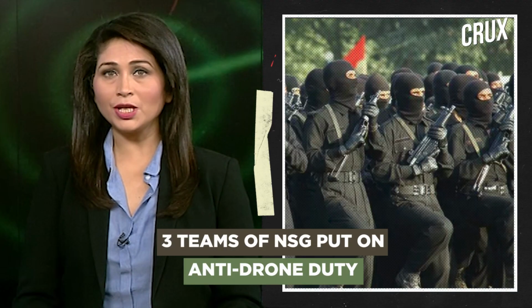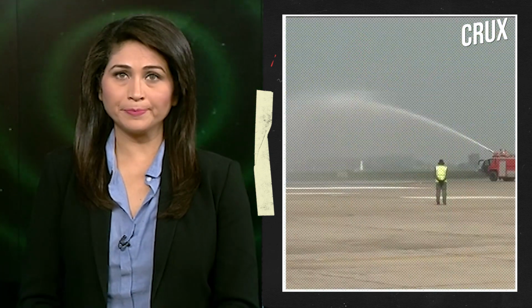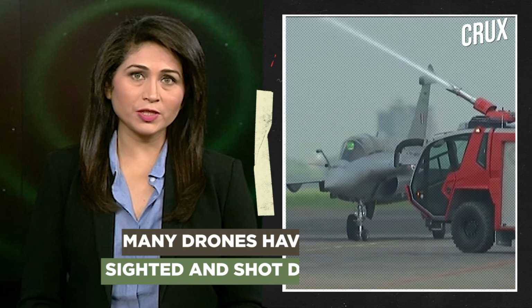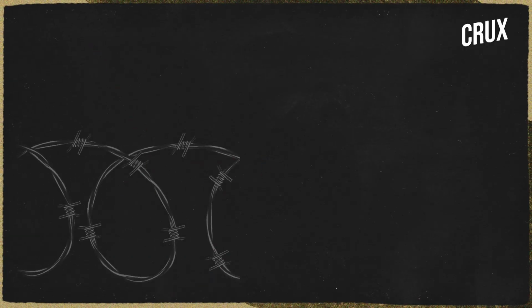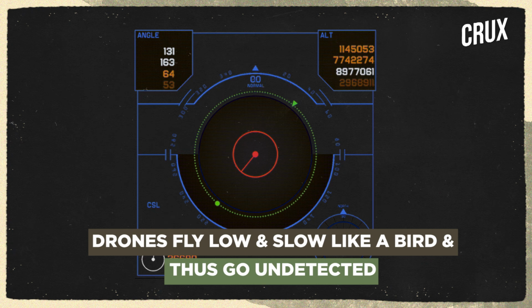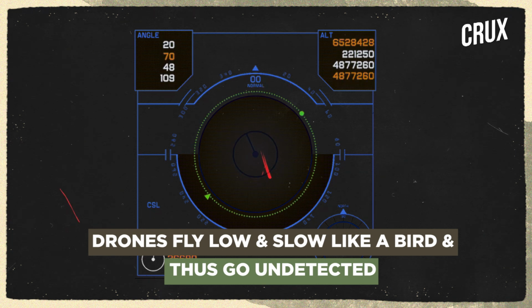Three units of the NSG now at the airbase with anti-drone guns have been put on anti-drone duty. In fact, NSG units with anti-drone guns have been deployed at all forward bases to ward off these drones. Many have been sighted and some have been shot down in the Jammu region. Air Force officials say drones fly low, they fly slow and have the signature of a bird, so it becomes almost impossible to detect them.